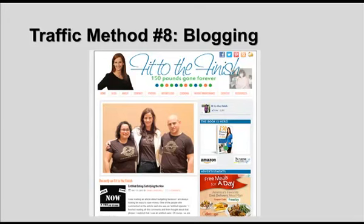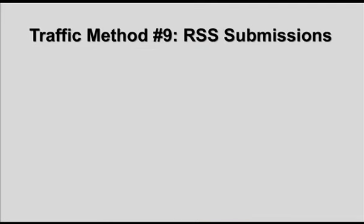So she's using social signals. She's got her Facebook page like button in the right hand corner there. And so that's the kind of thing you want to do with your blog. As far as a theme goes, there's a variety of really good free WordPress themes that you can find. You can just Google free premium WordPress theme to come across those ones.